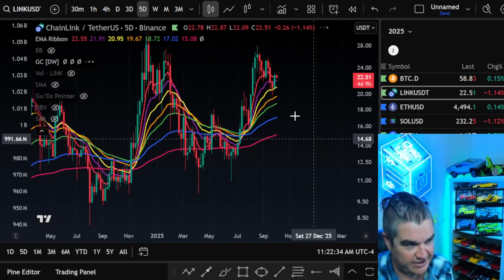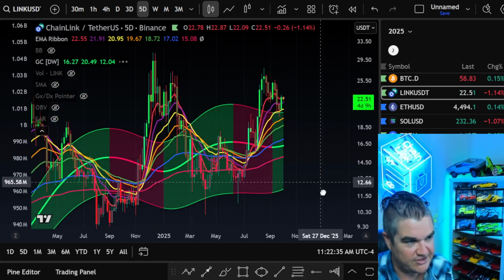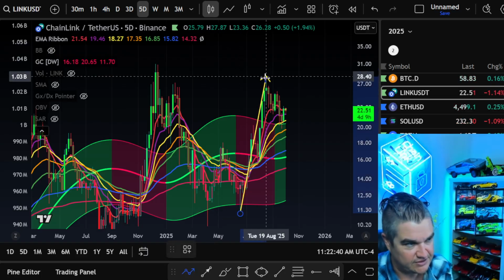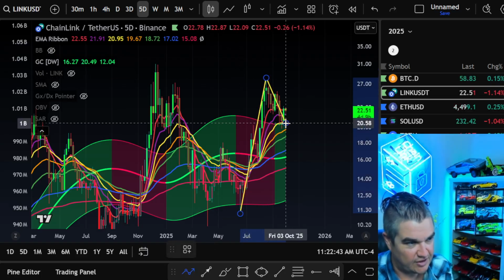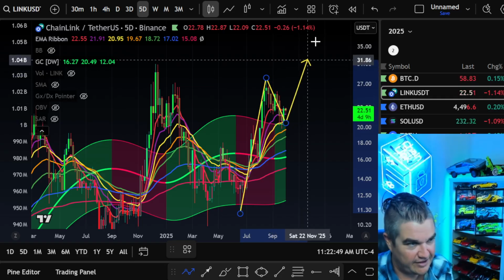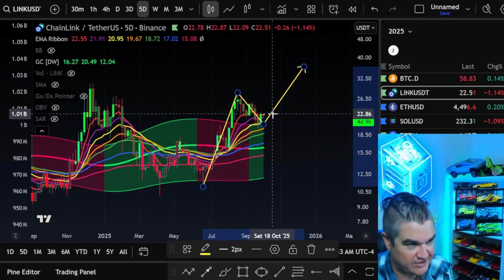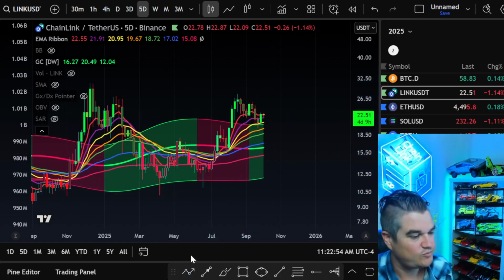We haven't checked the 5-day in a while. Well, look at the 5-day Gaussian channel. We went into a bullish flag formation here. We're still in it. At the top of the Gaussian channel, bouncing off the 21 EMA. And the target for this is pretty high here. Let's be conservative and let's take a measured move here.